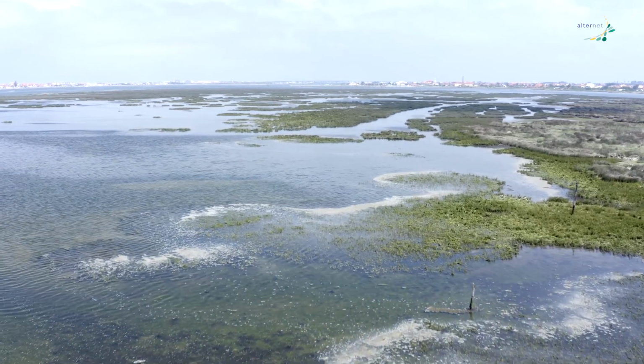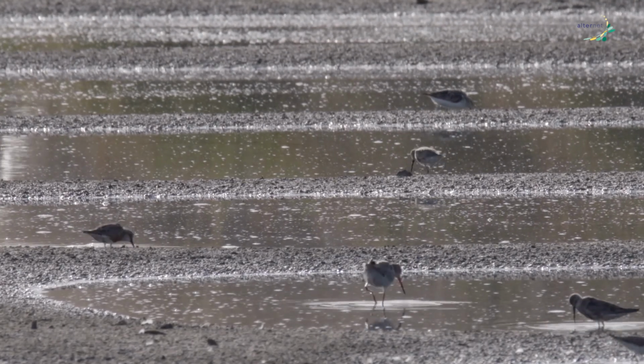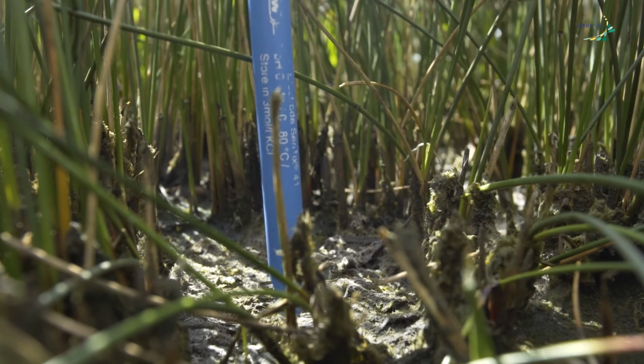Ria de Aveiro is a coastal lagoon which is part of the national network of Alternet sites. It is also part of the infrastructure for information and research on biodiversity. In this coastal lagoon, which is also classified as a Natura 2000 site, different researchers from the University of Aveiro, namely the CESAM Research Center, are devoted to studying the biodiversity of the lagoon.